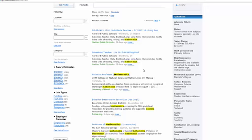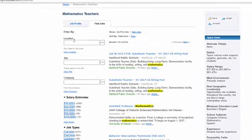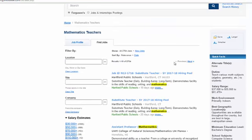So when I click on this one, I get a listing of different mathematics instructor positions, and there are even options where you can limit by location to see what jobs are actually available near you, and a few other things such as salary and company and other items as well.